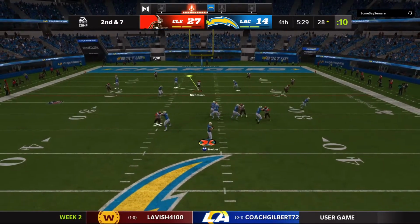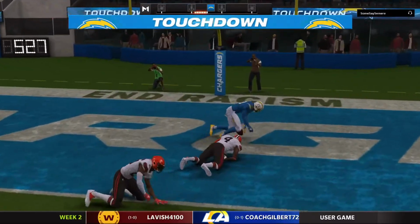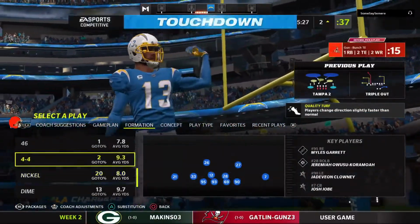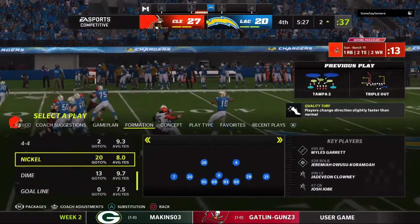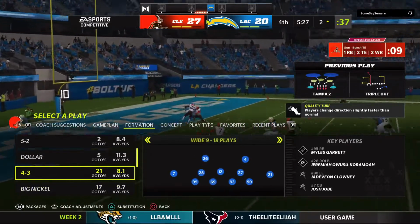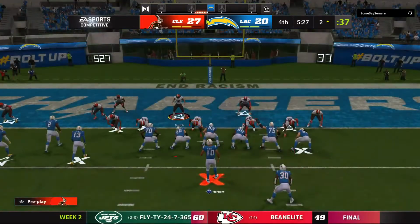Now it's Herbert. Touchdown, Chargers. Keenan Allen, 28 yards. And the Chargers have made it a one-score game again here in the 4th. It's been quite the game for him individually. A trio of touchdown catches now.